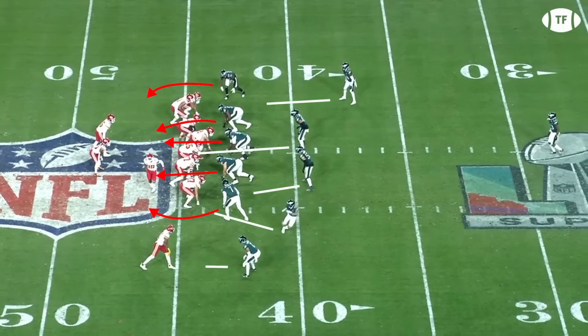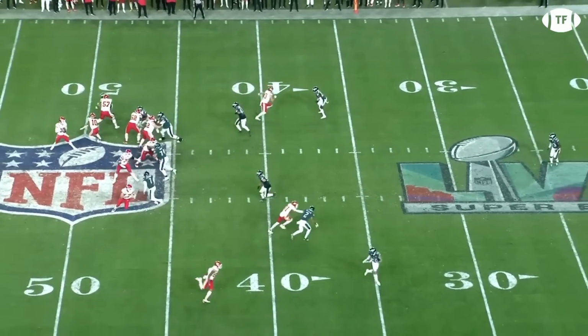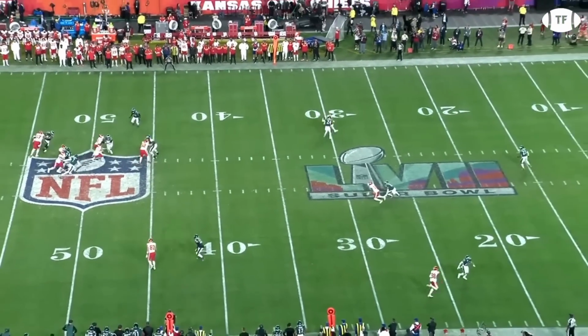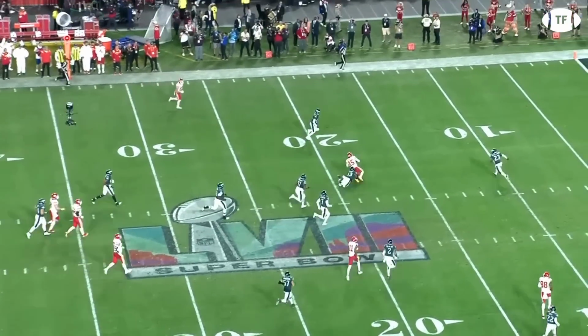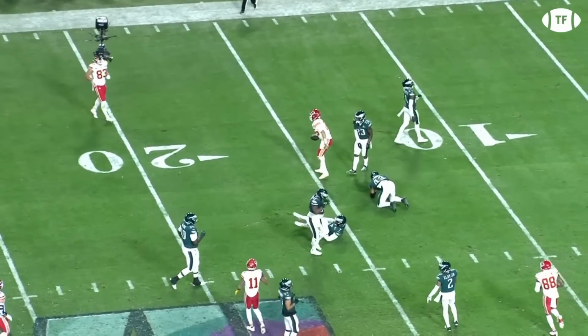On the third down, when everything appears to be locked up in the cover one, Mahomes makes sure to stay calm and step through the pocket, taking off when he sees everyone's back to him, pulling off his usual Mahomes nonsense, gaining far more yards than looked rightfully there.